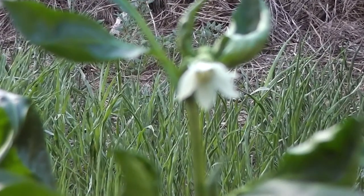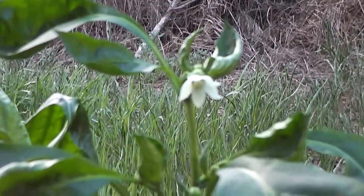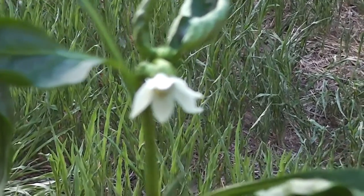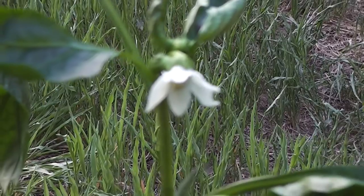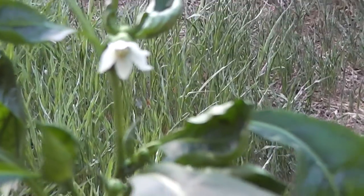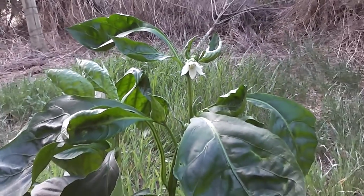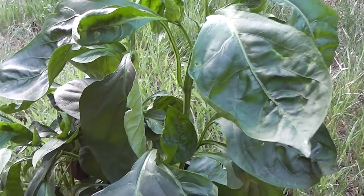Look at that pretty flower. Isn't it lovely? Aren't I an expert on focusing? Let's move the whole camera forward. Isn't it lovely? That's a little capsicum pepper flower. Isn't it lovely? Like a little bell. So I just thought I'd tell you a piece of news about a capsicum that took 2 years to grow.